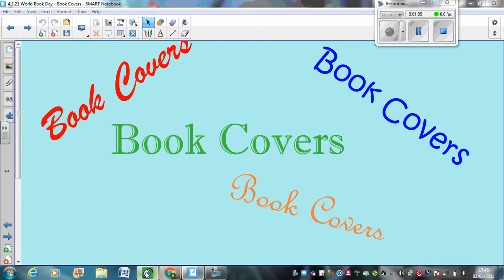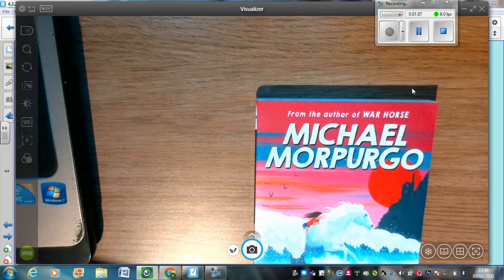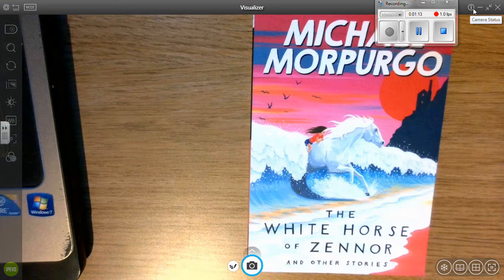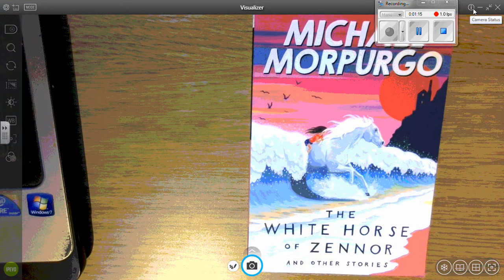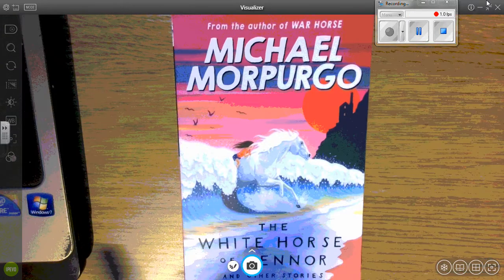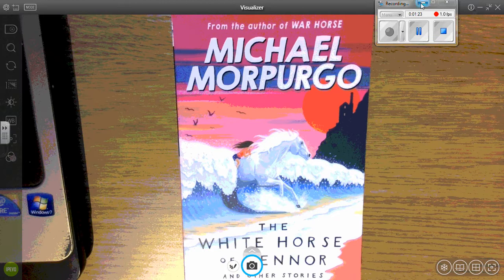So, let me go to the visualizer. I hope you're going to be able to see these. I'll go to full screen. I know sometimes when you're looking at these after we've recorded them, they go a bit blurry. So, can you see this? Let me see if I can move it a little bit. In fact, I'll drop that out of the way.